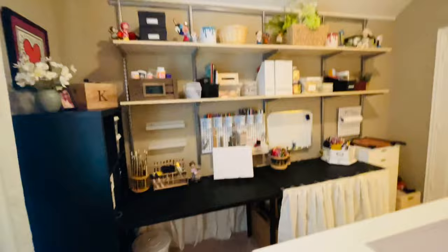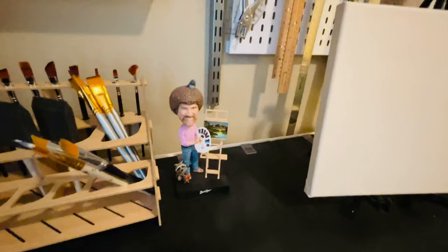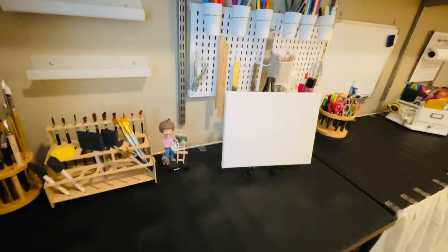Now the main storage work area. All right, so this is where I'm going to be painting, and I actually have a little tabletop easel with a little canvas board all ready to go. There's my Bob Ross bobblehead. There he goes. Little tree. Oh, look at there. Look, the little clouds. Happy little clouds. He's my little inspiration there.